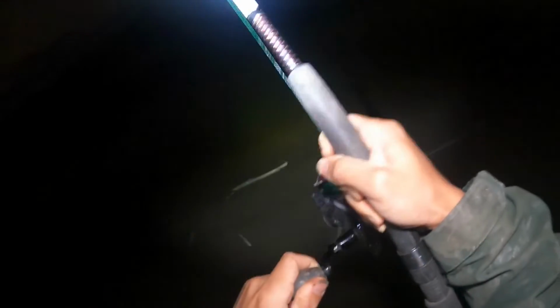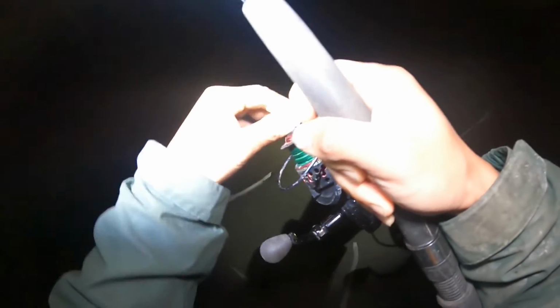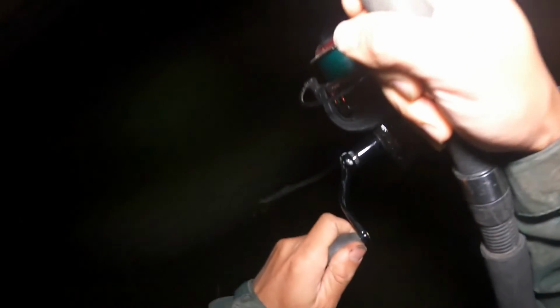All right, got a fish. I don't think it's a gar this time. It's taken, you need to tighten the drag. It feels pretty heavy, actually. Could be a gar. I mean, it's kind of fighting like one, but it is really, really heavy.